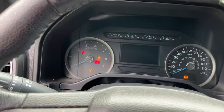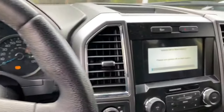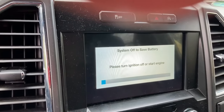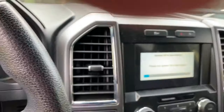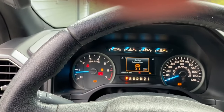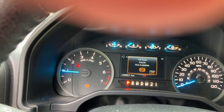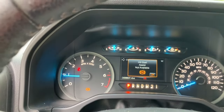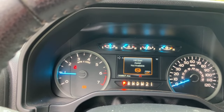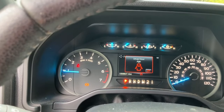No screen on the dash, which is not good. System off to save battery. Please turn ignition off or start engine. What does it say? Just want to see what it says. This thing is freaking out. I'm just watching what the thing's doing. I'm not trying to delay this anymore.